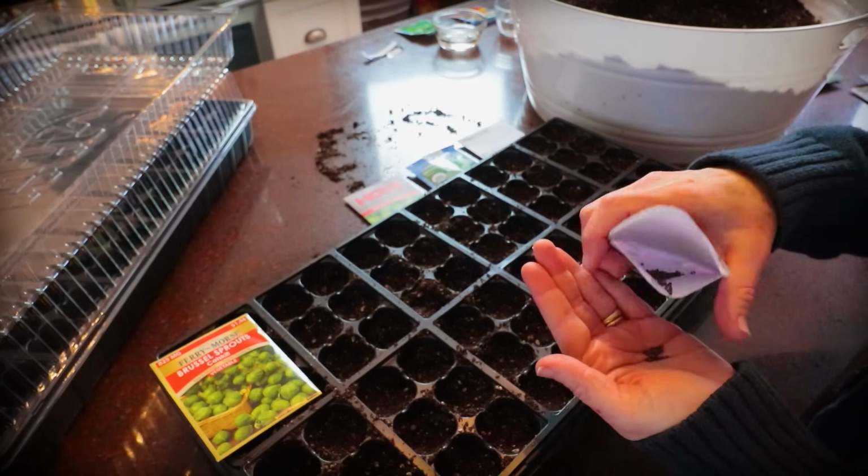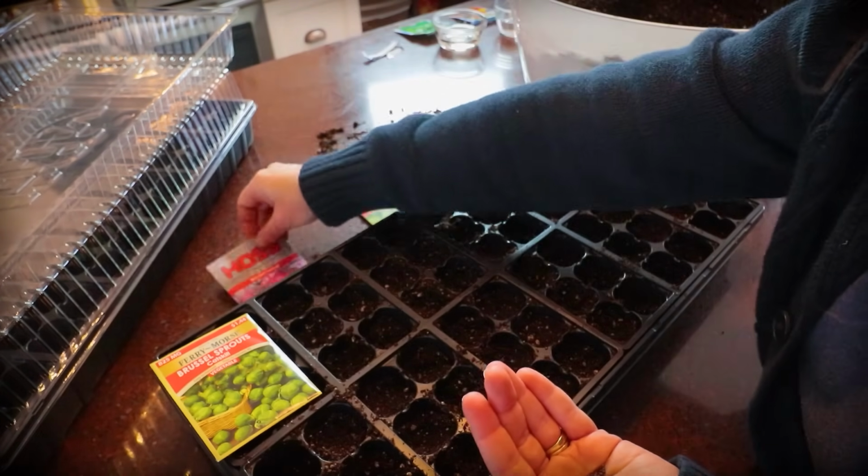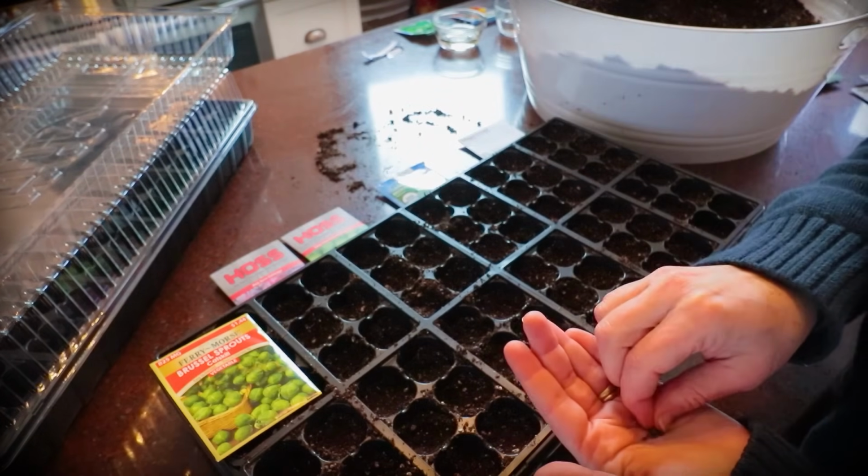To start seeds, a seed needs 3 things. It needs light, it needs air, and it needs, I should say, the right temperature. So maybe that's a 4th thing. Light, air, and water. So those are some really important aspects to growing your right seeds. So you wouldn't want to go out and just grab any old dirt. You want really light growing medium.